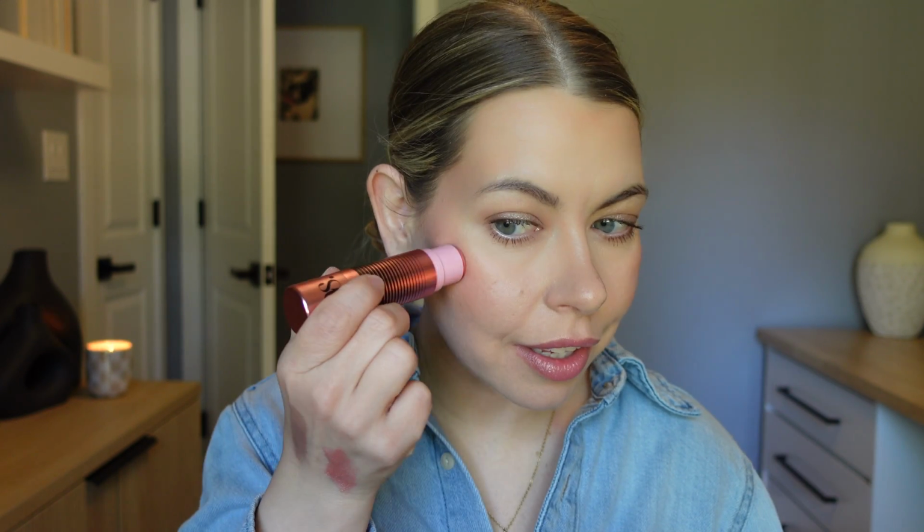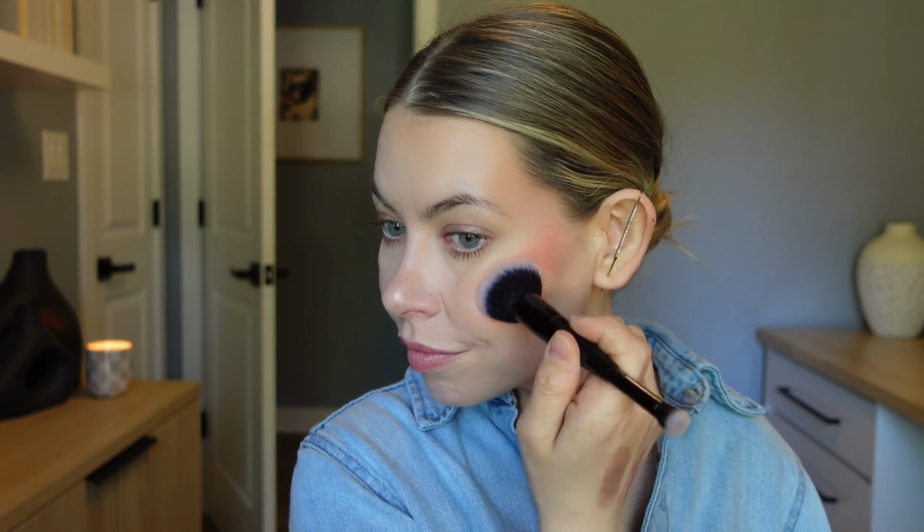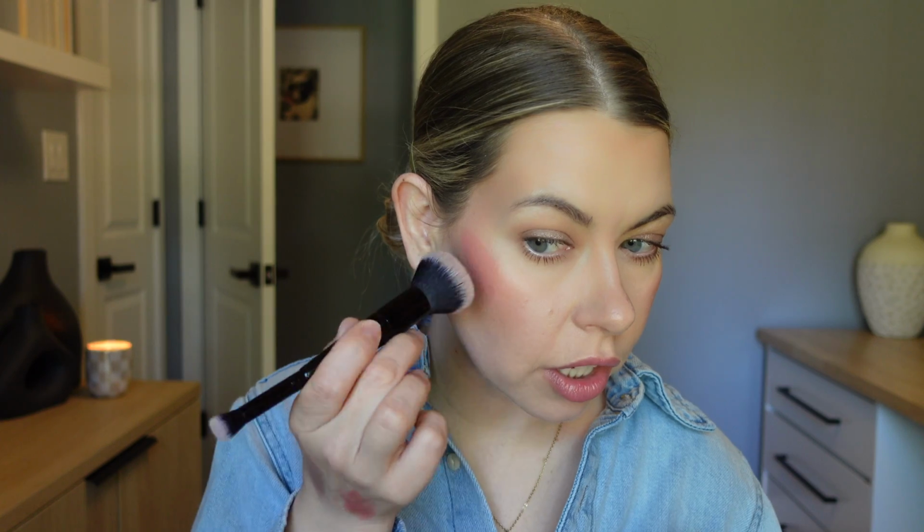in that area, in that area, and just even a shimmery blush, which I typically don't go for. Do you see the sheen here? You don't even need a highlight with this. It gives you such a hydrated, dewy look.